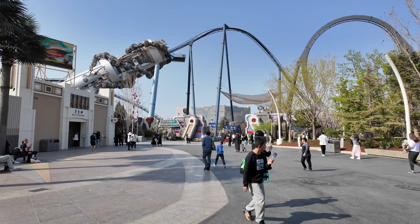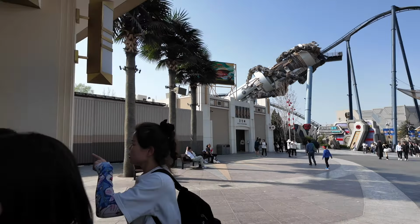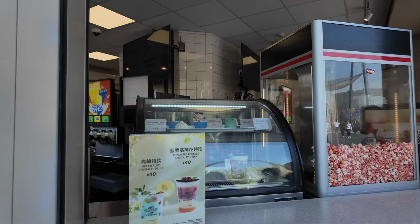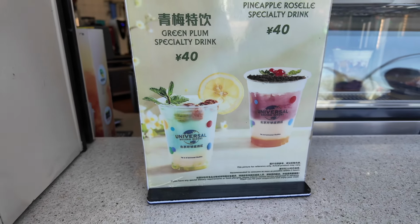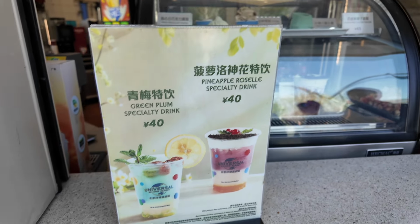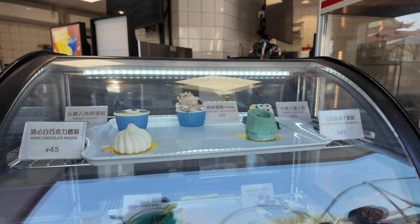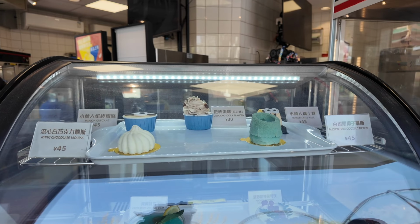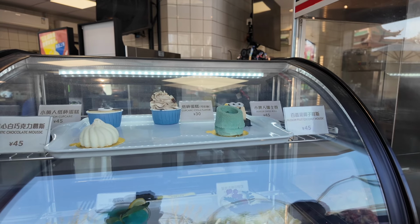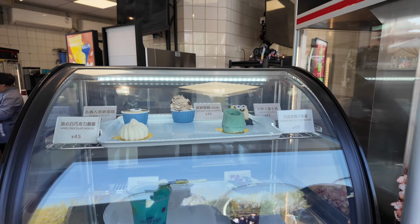So just leaving the Transformers Metro base. We stopped at this little stand here. We got a couple of fancy pants looking drinks here that say Universal Beijing Resort on them. And then we've got some cool cakes as well. We've got white chocolate mousse, Minion cupcake, cola flavoured cupcake, Minion Swiss roll, and a passion fruit coconut mousse. So not sure what we're gonna get, but we will get something.